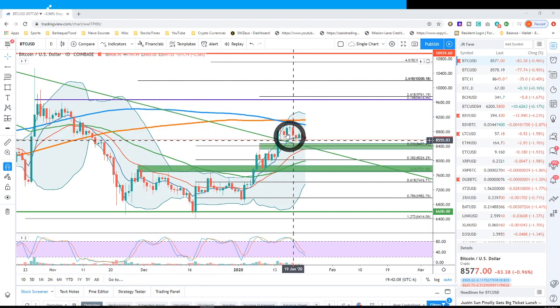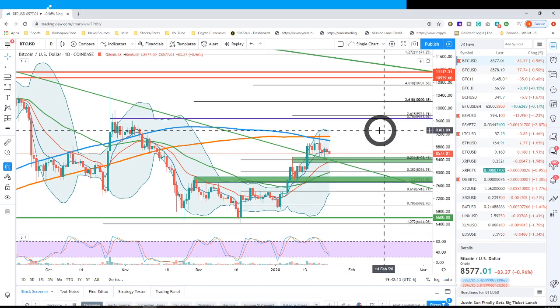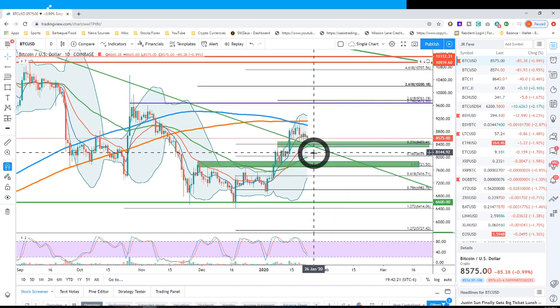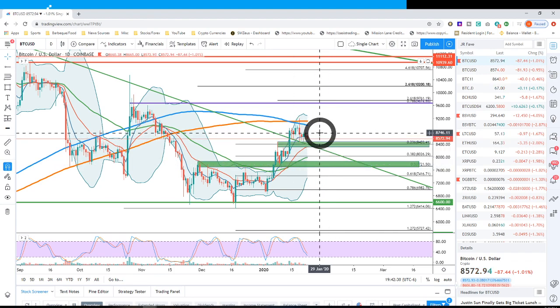Okay, so this will be a daily update for January 22nd. We're going to start out with Bitcoin. As we talked about in the session last night, I was telling everybody, don't be surprised if you see a move down to 8,300, possibly even to the 8,000 area, based on what we're seeing on Fibonacci's.